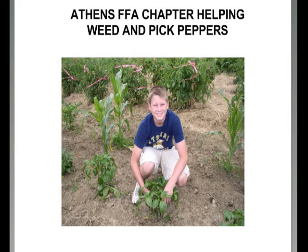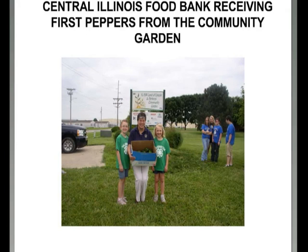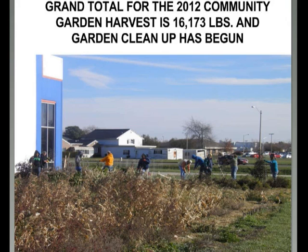Any pictures that you can take are very, very helpful. We got a couple of young 4-H members here. The young lady in the middle that's holding the box is the receiver of all our produce. Central Illinois Food Bank, we take all of our produce there. She's very good about giving recognition where it needs to be, even to us, to help us with our volunteering. And here is the cleanup of the garden. At noon Central Time, we're going to be out loading all the garden equipment and storing it for the winter. So with that, I think we're at the end of our slides.